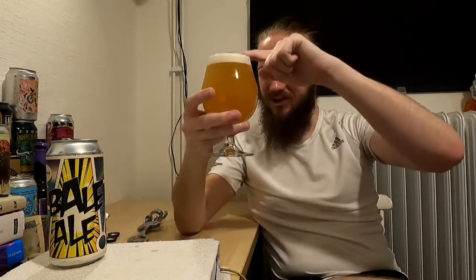Juicy tangerine, a little touch of pineapple, some apricot notes underneath. But yeah, this beer gives you everything you would expect from a kind of West Coasty pale ale, I feel like, especially a Mosaic hopped one. But yeah, I'm proud of that head. It's just nice and flat right over the rim of the glass, even if I do say so myself.